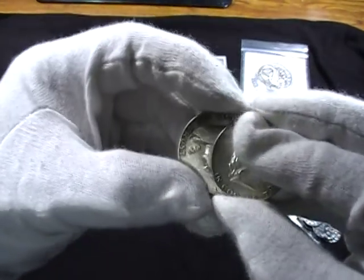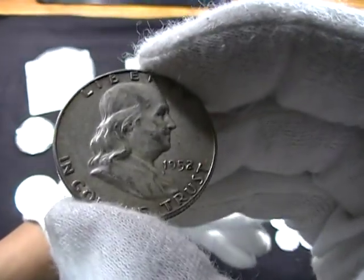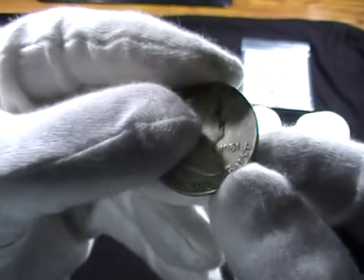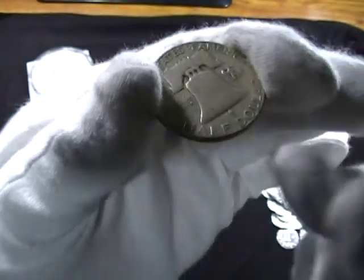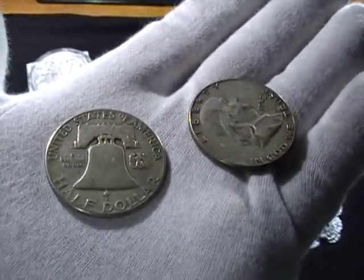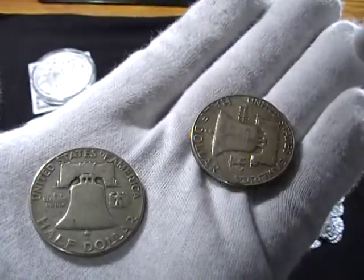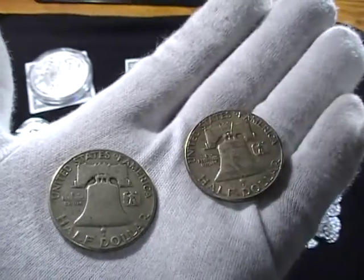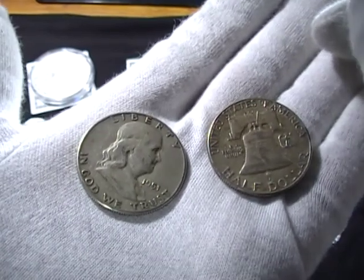Okay, I picked up a pair of Franklin half dollars. You see that one was 1952. This is 1951. Both of them looking a little worn, nevertheless a nice addition.